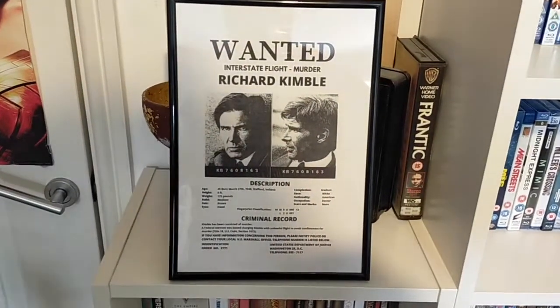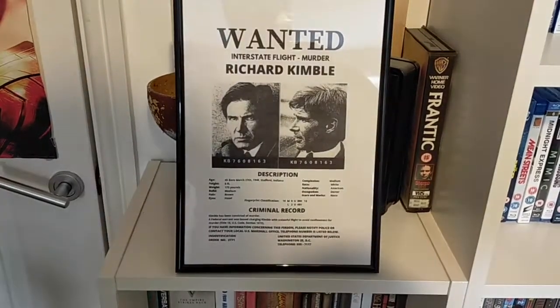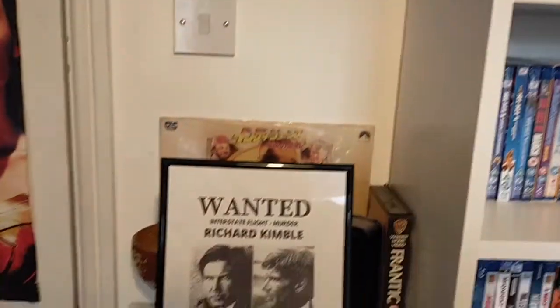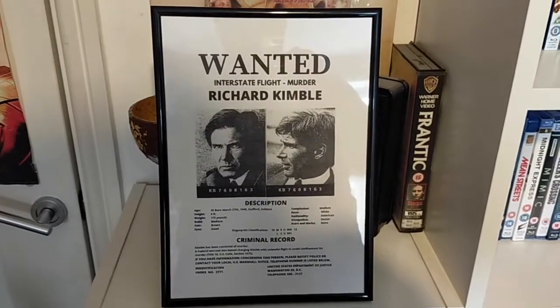And this is a wanted poster from the movie The Fugitive, which is one of my favourite films of all time, and it's framed. So I need to get that up on the wall just above the caricature of me and Laura. There's a space there next to the Indie posters that is waiting for it. But I thought, well, let's take a look and see what Harrison Ford goodies I've got.